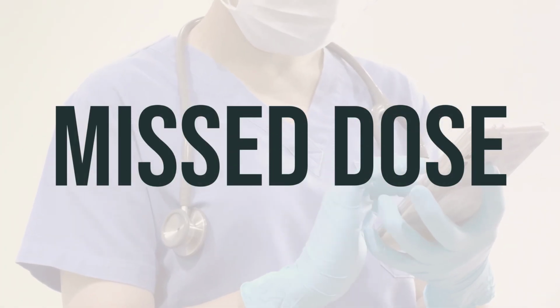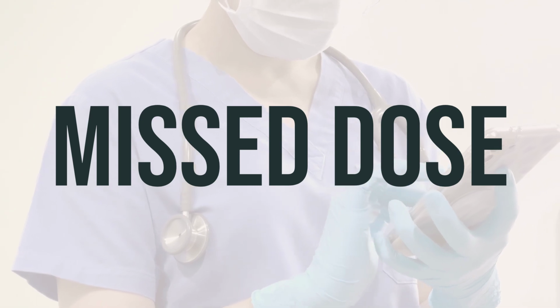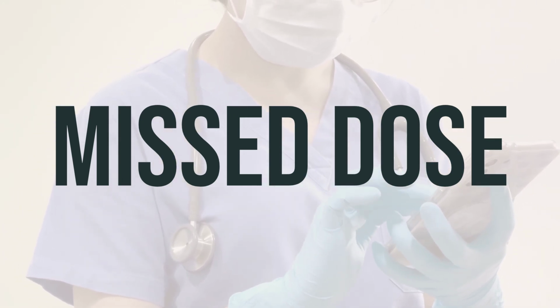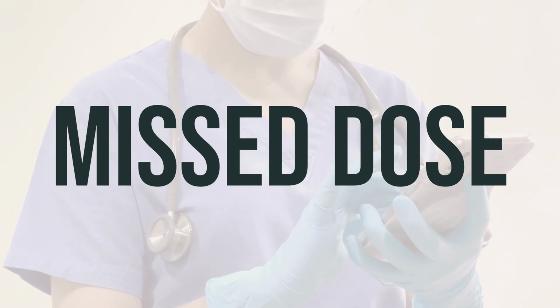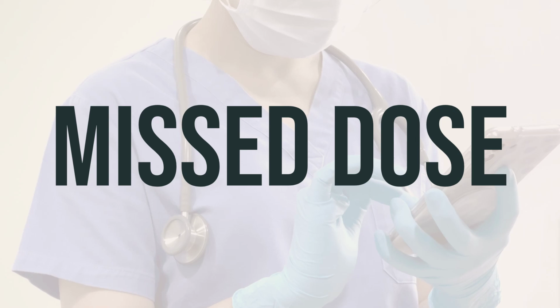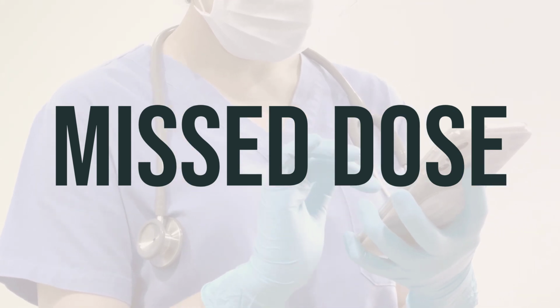If you are taking this medication on a prescribed schedule and happen to miss a dose, take it as soon as you remember. However, if it's close to the time of your next dose, it's best to just skip the missed dose and take your next dose at the regular time. It's important not to double the dose to make up for the missed one.